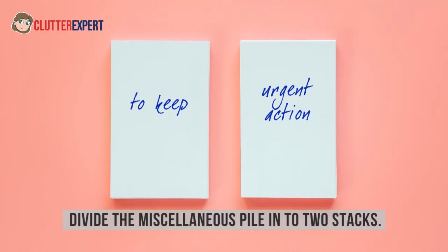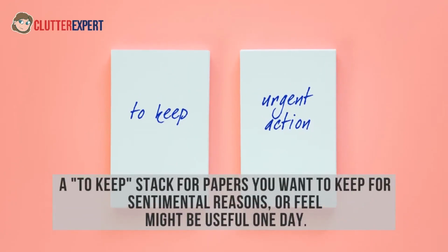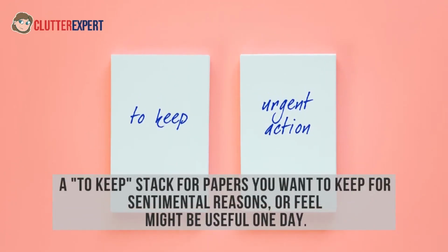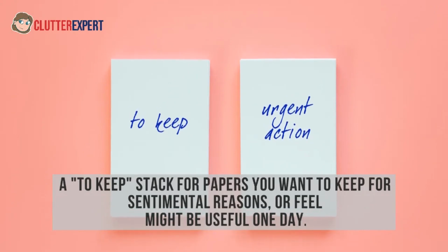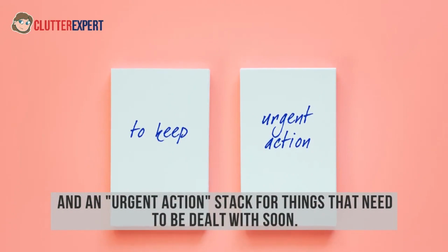Divide the miscellaneous pile into 2 stacks. A to keep stack for papers you want to keep for sentimental reasons or feel may be useful one day. And an urgent action stack for things that need to be dealt with soon.